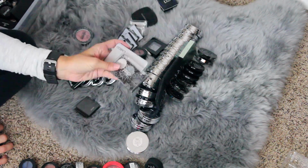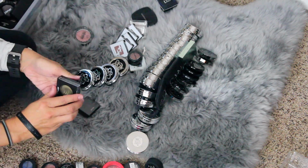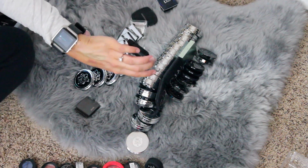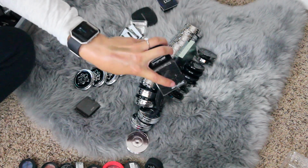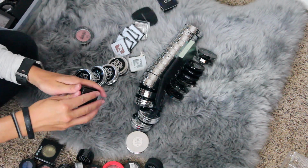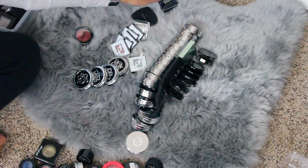These palettes have never been used, so I'm going to get rid of those, as well as this Victoria's Secret one. I am going to keep this Total Intensity by Prestige. It's actually a super good shadow, and it's not a dupe for the Black Carrot by Laura Mercier, but it's really close, and I might do a video on that for you guys. It's a really pretty shade. I am going to keep this Lorac one. This Jouer Trio I never use, so I'm going to pass that along.